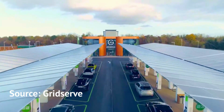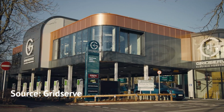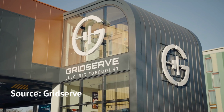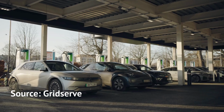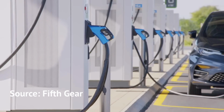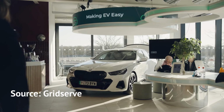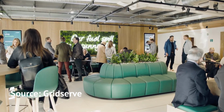These futuristic gas stations are popping up all over the UK and they could completely change what it's like to own an electric vehicle. The company behind them is called GridServe and they're introducing these EV-only gas stations with the aim of recreating the experience of conventional ones where you can just roll up without having to worry about getting a charger, whilst also having some really cool features while you wait.